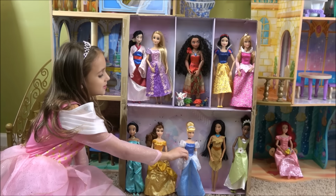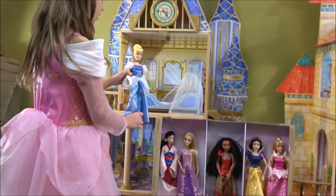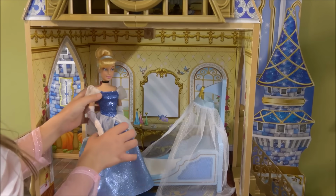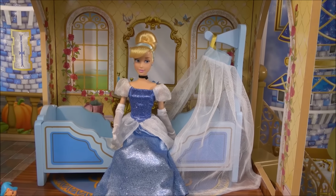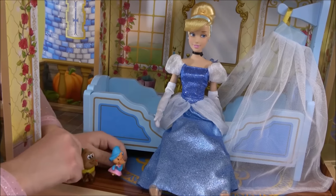I think we should do Cinderella. I think she should go up in her bedroom. It's nicely set for her. Oh my, my bed looks beautiful. And who's coming to see Cinderella? Her friend Mice. Squeak, squeak, squeak.